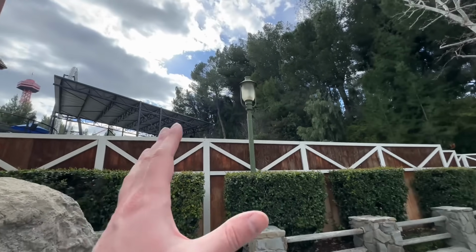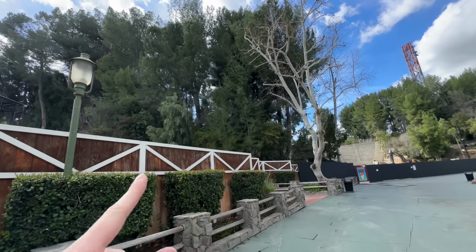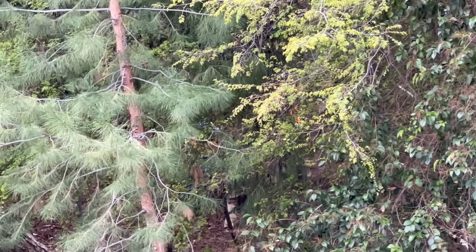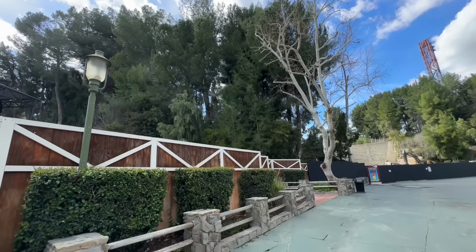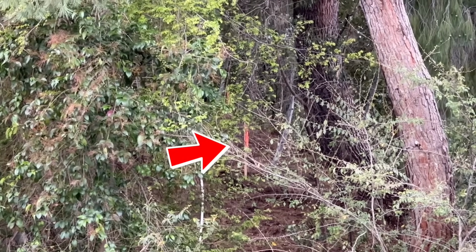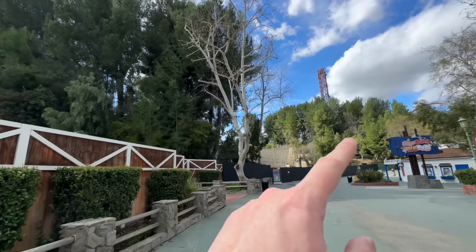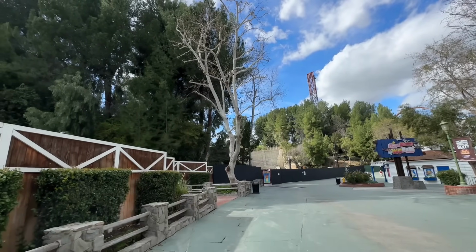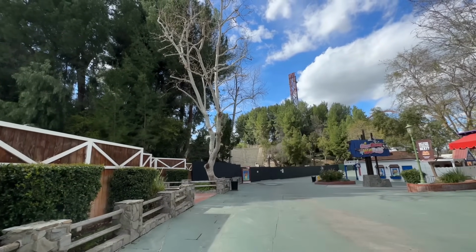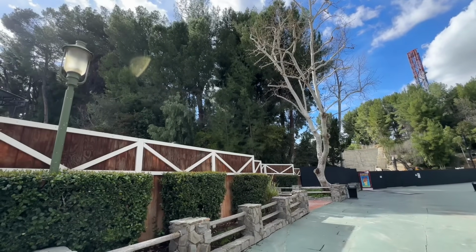Moving on though, a little bit closer towards Full Throttle and the Golden Bear project, I'm noticing some activity on this side of the hill. We have a couple crew members right there in the midst of the jungle there, putting in some more markers. So again, indicating that the project is growing in size every single week. It seems like more and more expands every time I'm here, which is really exciting, because at first it was just this area and then it was towards the other flat rides when you're walking towards Goliath, and now we're inching a little bit closer to Full Throttle.